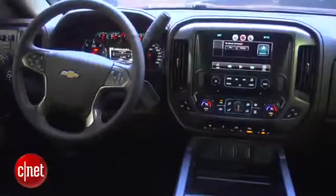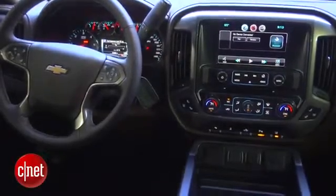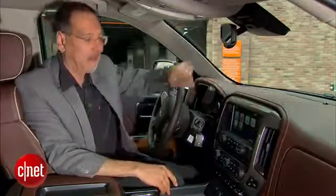Thank you. You can option true built-in nav, but it's not base, even at this lofty trim level. I was kind of surprised by that. Still, I way prefer to have an actual nav system here, and better than that, a connected nav system that lets me search Google or Bing or something. They're a couple steps behind unless you option up.